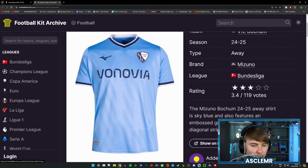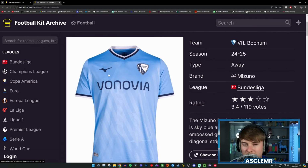The away kit, I'm not a fan of at all. I don't like this colour of blue. It's very glossy indeed. It'd be okay if they just made the accents white. I think it'd have been fine, but they've gone for the dark blue and it just sits a little bit wrong, I think. The pattern they've gone for is a little bit weird as well.